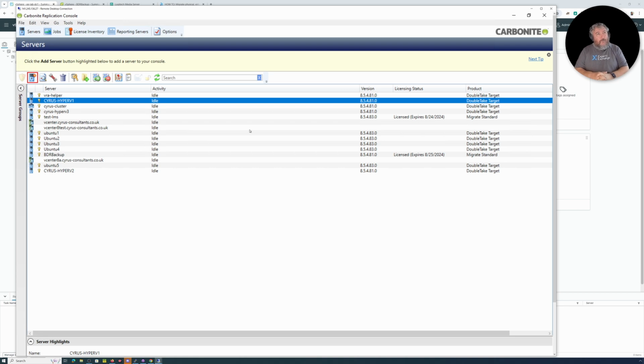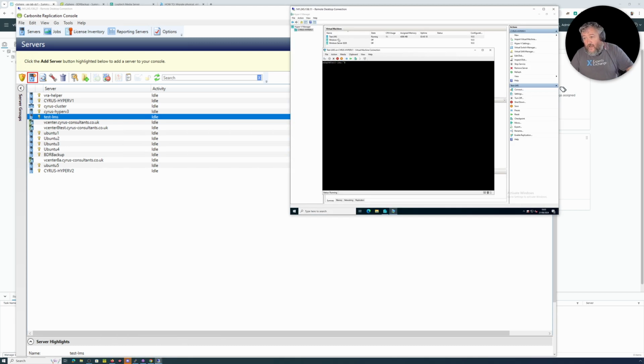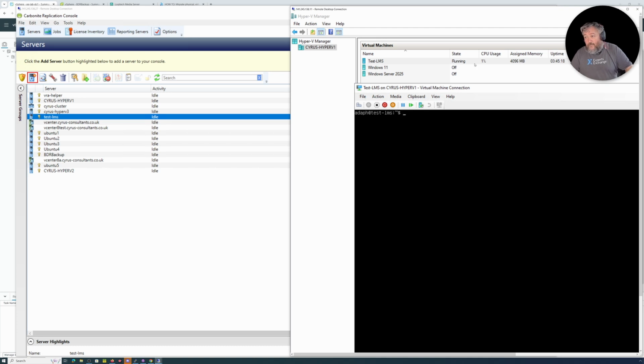A bit like VMware vCenter Converter Standalone, we can synchronize, and then at a point in time we can issue a cutover. That's when it performs the final migration, shuts down the source machine, and powers up the final migrated machine on the environment that we want. So, without further ado, I'm going to go to the machine that we want to migrate. If we look at our Hyper-V machine, I'll zoom in so you can see it a little clearer. Test LMS is currently running on our Hyper-V machine, and we're going to migrate this to our vSphere 8 environment.